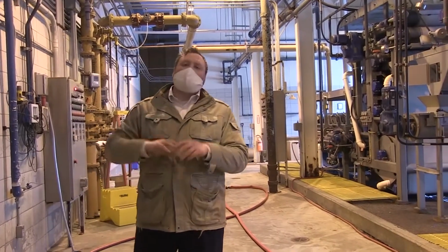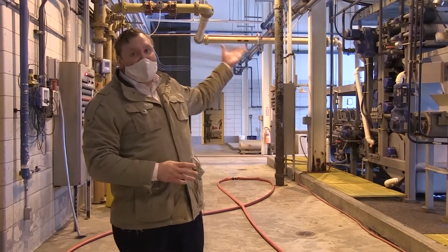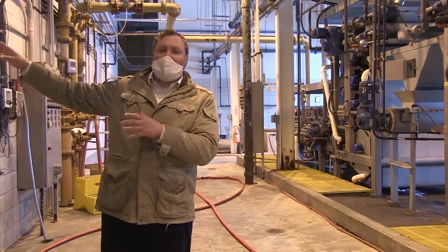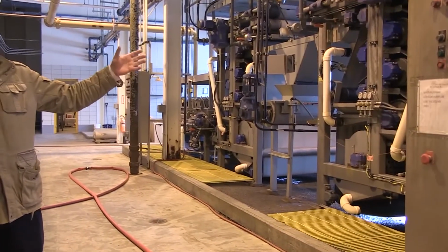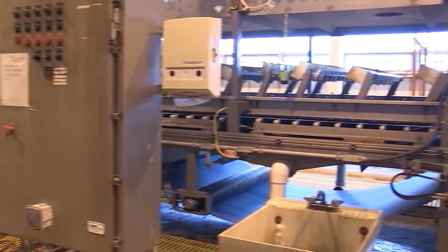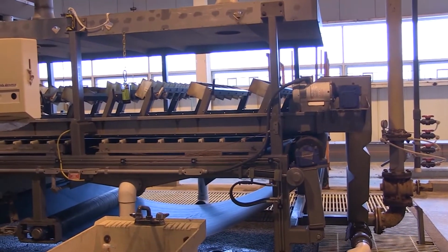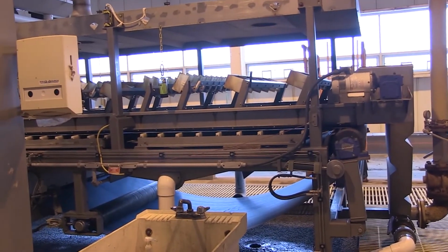Okay, so after the sludge is thickened, and that primary sludge that we talked about back at the primary clarifiers, gets pumped to our combined tanks, right? Out of those combined tanks, they end up coming to these. These are called belt filter presses. This is the head end of the belt filter press. We use that same chemical I was mentioning before, polymer, to do the same thing. Bind the molecules together, allow the water to drop out.